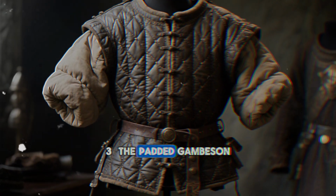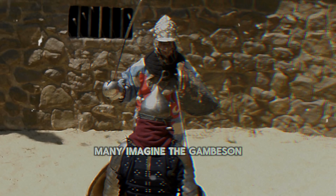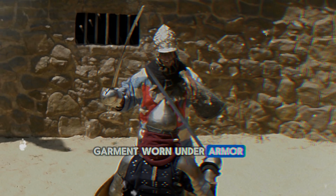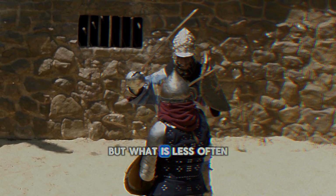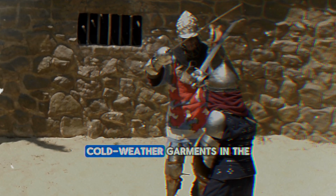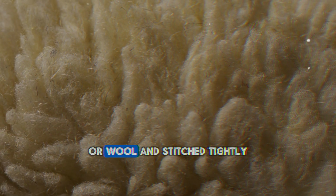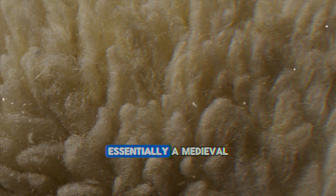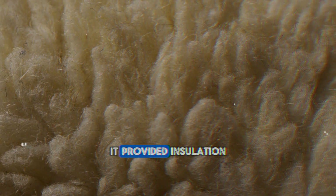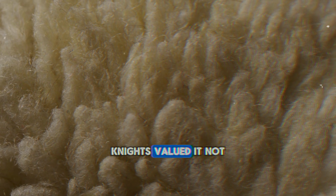Number 3. The padded gambeson, insulation with a punch. Many imagine the gambeson as a military garment worn under armor, and that is true. But what is less often appreciated is that the gambeson was also one of the most effective cold-weather garments in the medieval wardrobe. Stuffed with layers of linen or wool and stitched tightly, the gambeson was essentially a medieval quilted jacket, providing insulation by trapping air between its many layers. Knights valued it not only for absorbing the shock of blows, but also for keeping them warm in freezing campaigns.